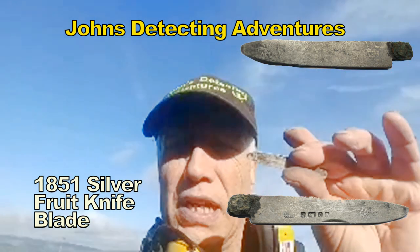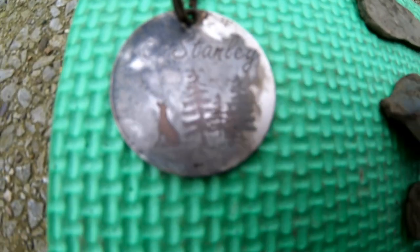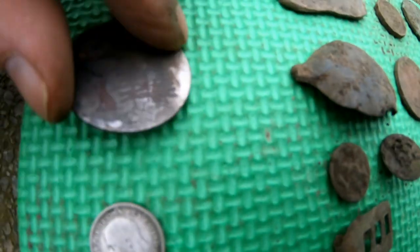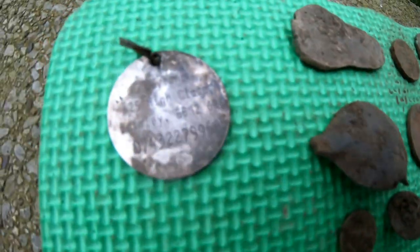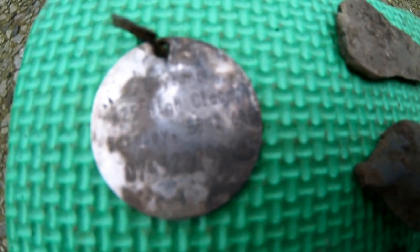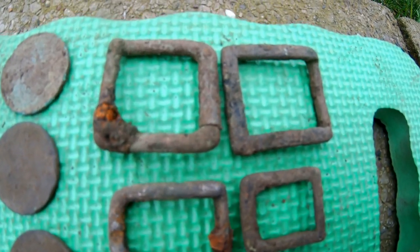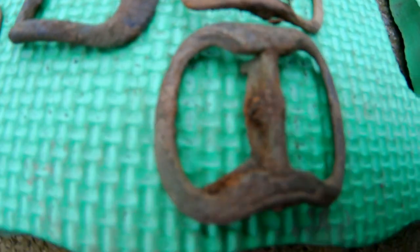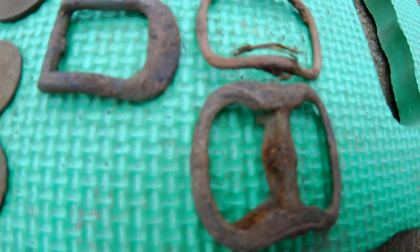What a beautiful day, guys. What a beautiful day. Some sort of big dog tag. It's not got the names on that. Well, it's like a big coin, but it's not. Dog tag, I think, with all the names on. The buckles. Small belt buckle. This is quite an interesting one. 17 to 18 belt buckle.